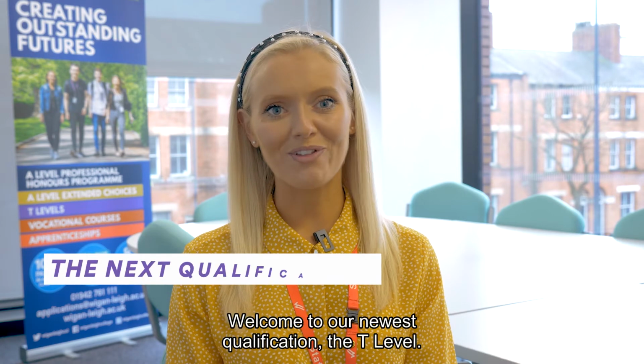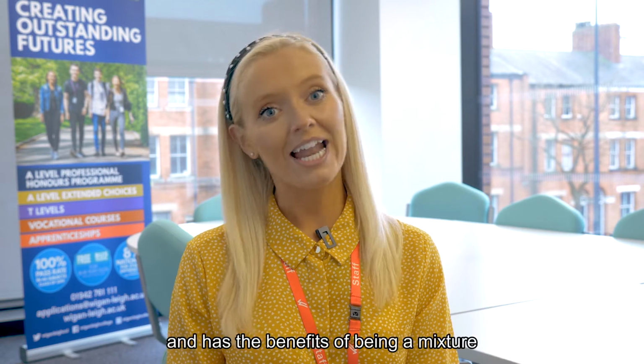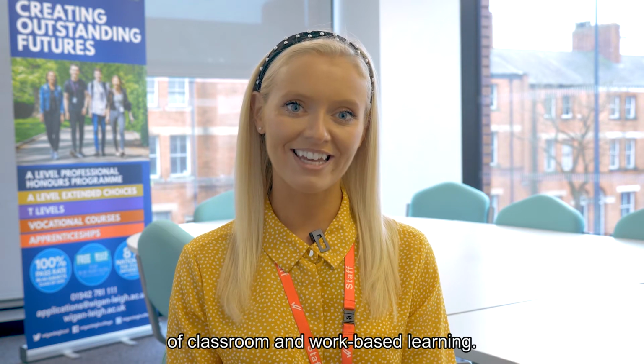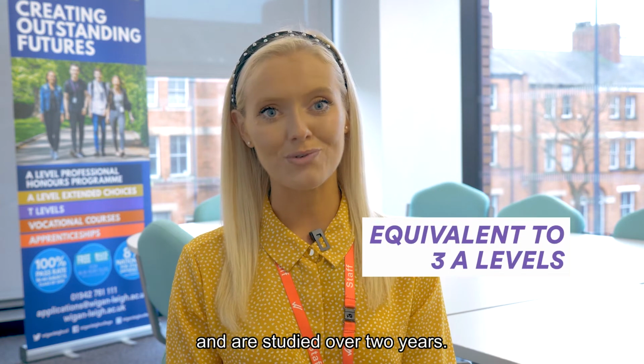Welcome to our newest qualification, the T-Level. This exciting course option is available to you here at Wigan and Leigh College after your GCSEs and has the benefit of being a mixture of classroom and work-based learning. T-Levels are high-quality, work-focused alternatives to A-Levels and are studied over 2 years.